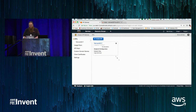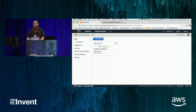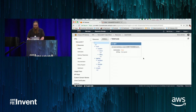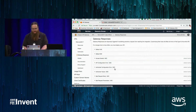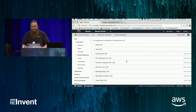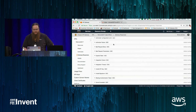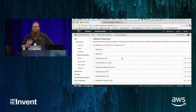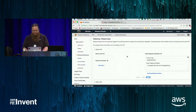Okay, so I've got my API Gateway console up. I have a very simple API here that I'm going to visit the Gateway Responses tab for. And so you see here, we've got our default 4XX and 5XX that I was mentioning earlier, as well as a bunch of other specific error messages. I basically just want to add CORS headers to all of my error messages, so I'm just going to override the default 4XX and 5XX.